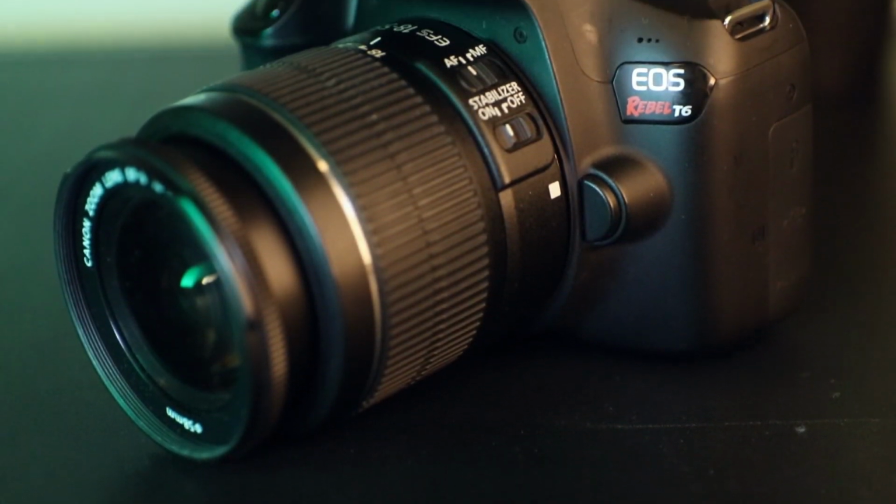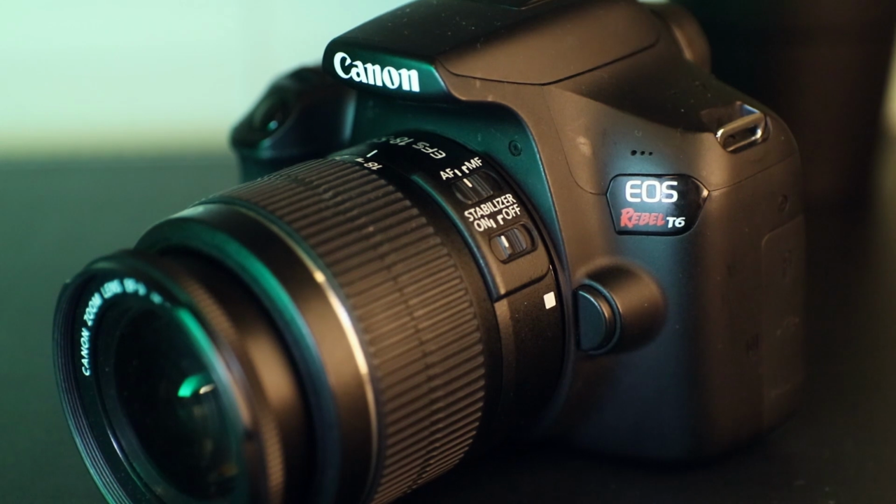But how good is this lens for low light? Well, let's compare it to something like the kit lens. The kit lens at 55mm goes to f5.6. This sits at 50mm. It's not exactly the same amount, but it's close enough. And it goes down to f1.8. Now, those numbers might not sound super far off.